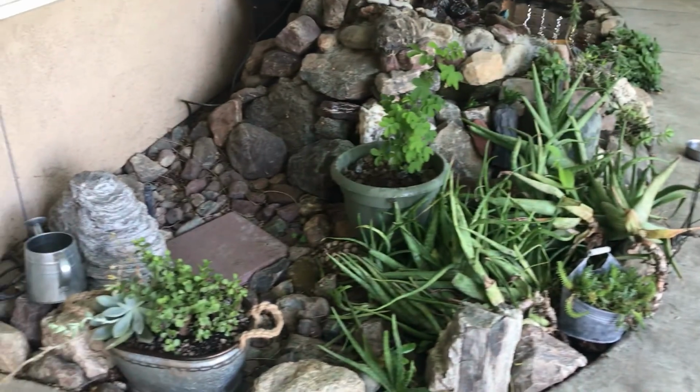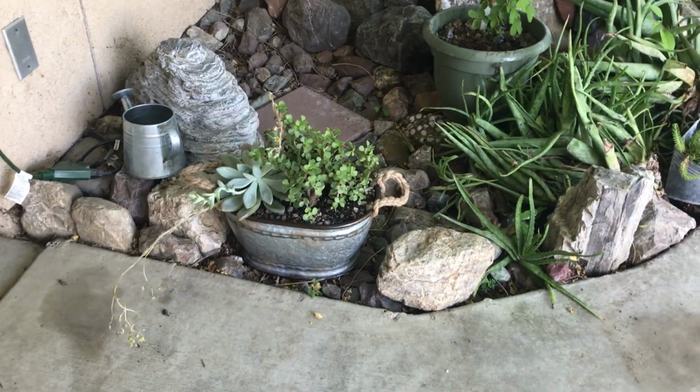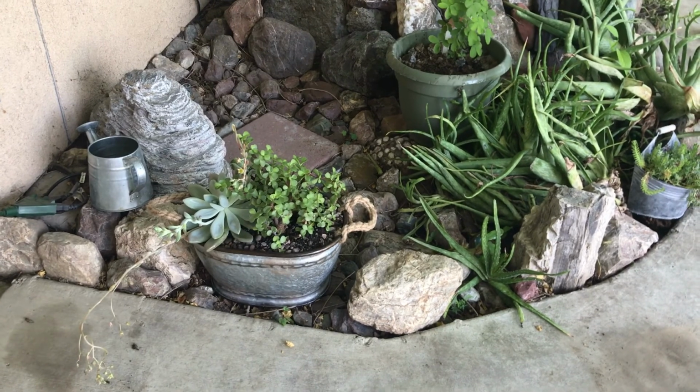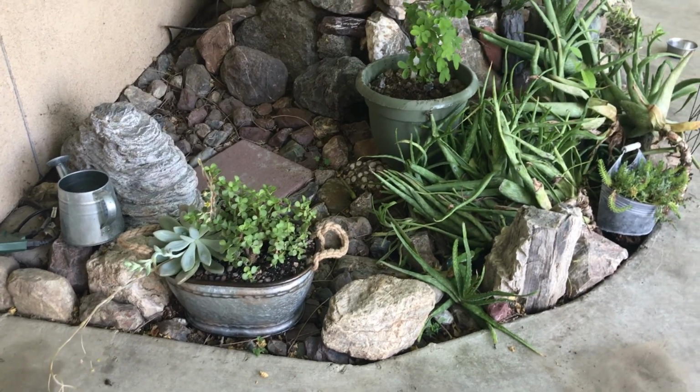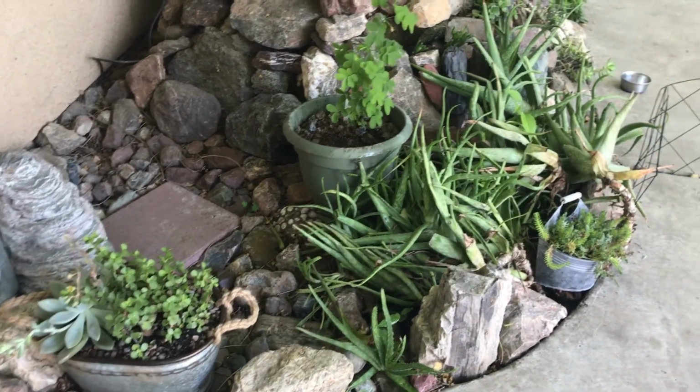So here is a little bit more of our succulents. This is another pot we got as a gift from the Larsons to say thank you to Mrs. Tabura for everything that she did this year. Yes, you did a great job, Barbara Ann.